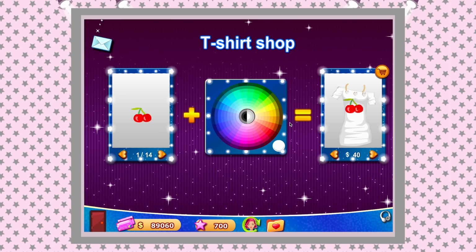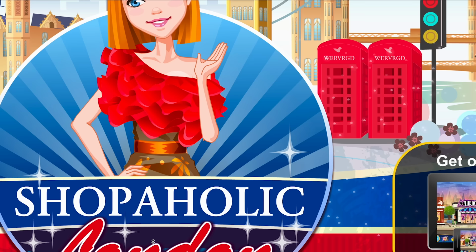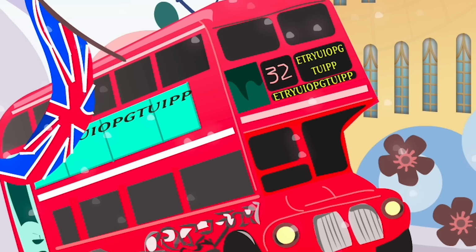While the t-shirt shop is yet again full of unremarkable graphics, I think it's notable that the title screen features a phone box with the label Revergid and a bus en route to Etriuiupgetuyup.